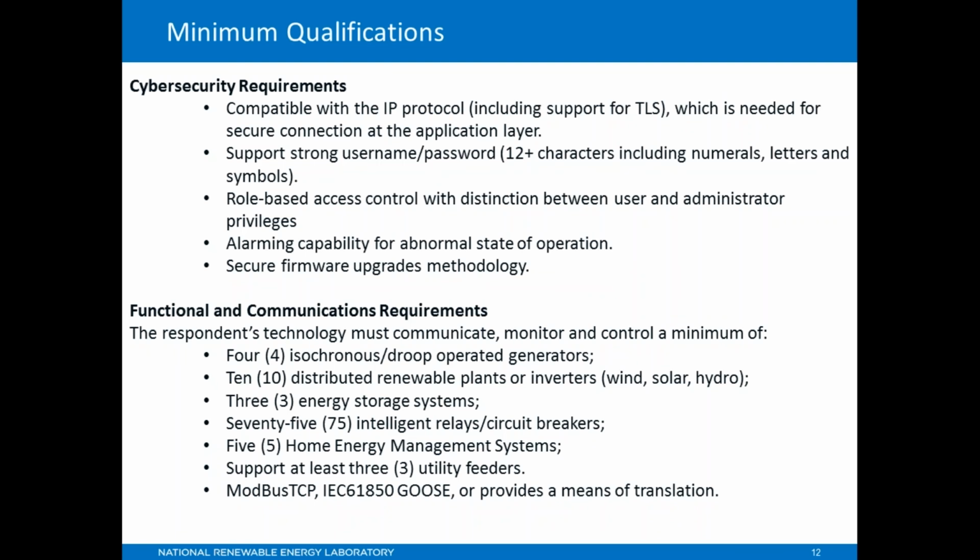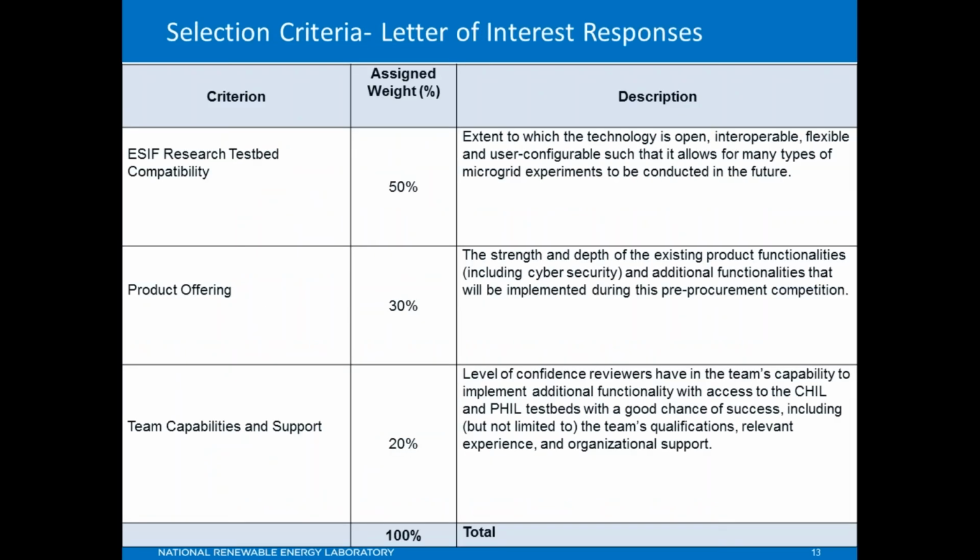The selection criteria to become one of the 5 participants is listed on this slide. So you can see that 50% of the score is going to be our assessment of the extent to which the technology is open and flexible and will work for us in a research test bed here at ESIF. The product offering equates to about 30% of the score. Now this includes the current functionalities of the product and additional functionalities that you plan to implement over this, is it 21 weeks? 21-week process.